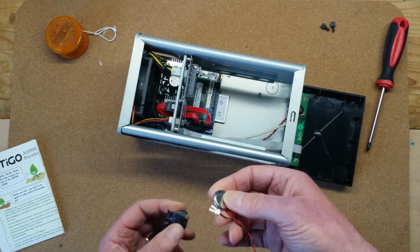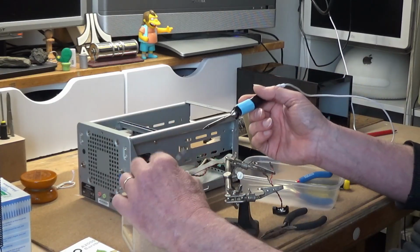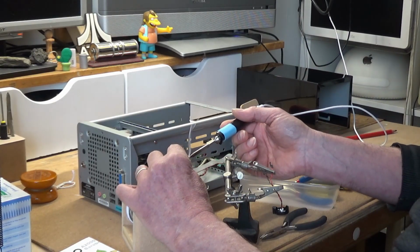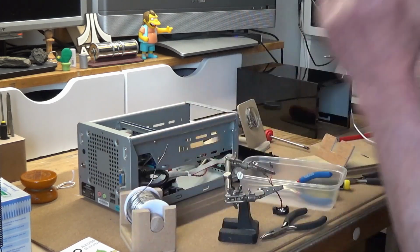Unwrapping it, I discovered the reason for the tape. The terminals weren't actually soldered, but simply held in place with the tape. I dug out a battery holder from my store and lengthened the leads to the motherboard to make it easier to change the battery.